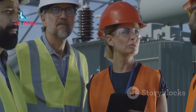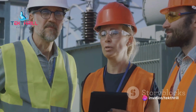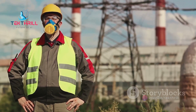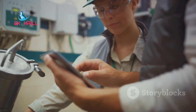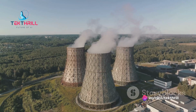By harnessing the power of data, it foresees potential equipment failures before they even occur, ensuring the plant's machinery is always in optimal condition. But that's not all. Predictive maintenance also significantly enhances safety. By identifying potential issues early, it minimizes the risk of catastrophic failures that could endanger employees and the surrounding environment.